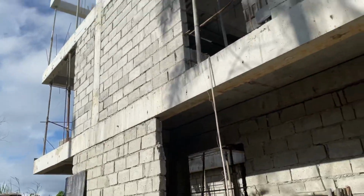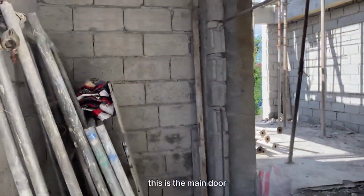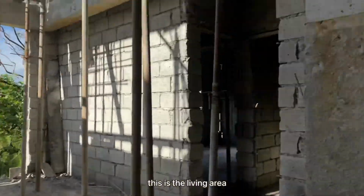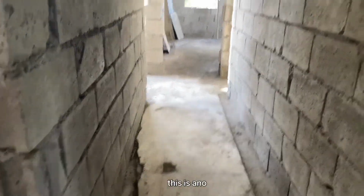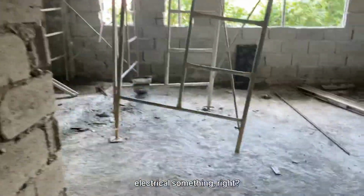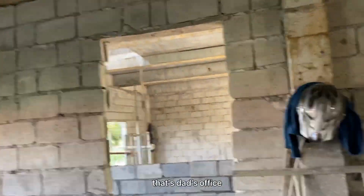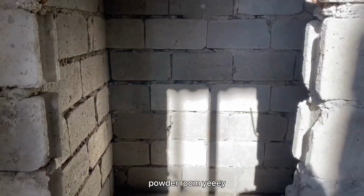Hello. It's February 28th. Yay. So, let's go inside. There's Ray. This is the main door. And there's a wall. This is the living area. This is the dining area. Wow. This is pababa. This is the electrical something, right? This is the kitchen. Yay! Then there's the door, the dad's office. Wait. I have Paula here. So here is the powder room.